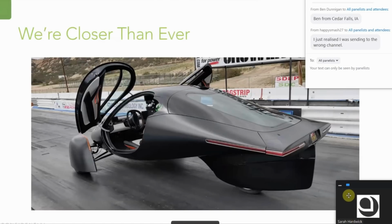This is an image of last week from Aptera being tested at the track, which was, for myself personally, I actually had the chance to take Aptera for a test drive. And it was, honestly, guys, it was unlike anything that I have ever experienced. It was so cool. It was just really thrilling. And I can't wait for all of you guys out there to have that same feeling.